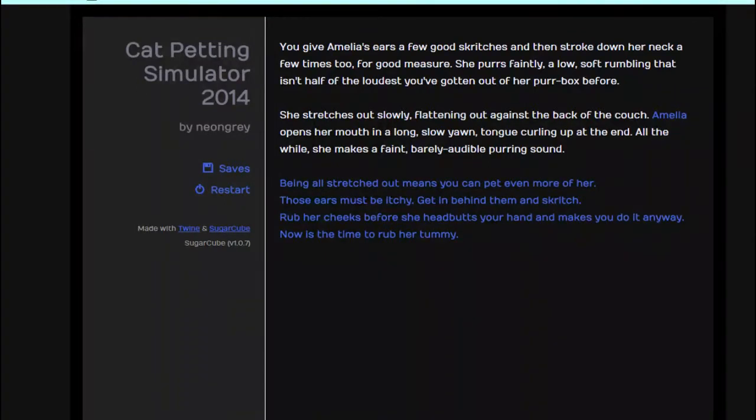Amelia opens her mouth in a long, slow yawn, tongue curling up at the end. All the while, she makes a faint, bearable, audible purring sound. I can't read. It's way too early in the morning for this. Let's see.